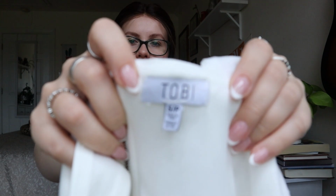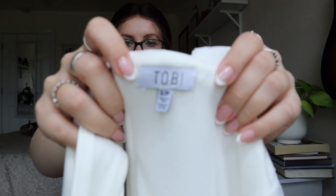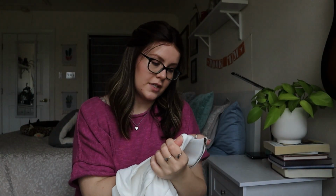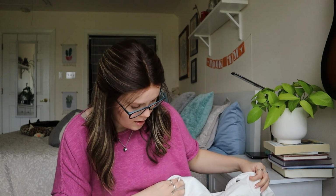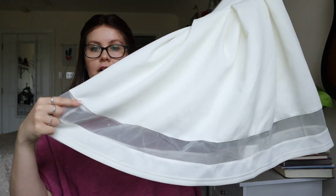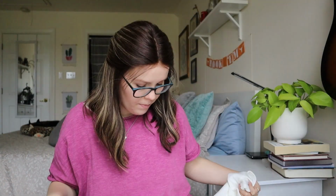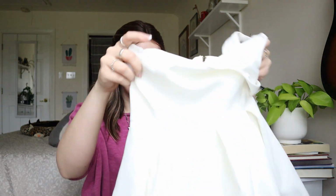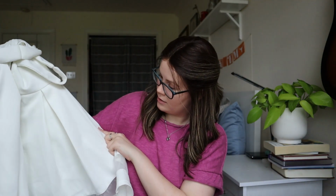This is Toby. I have not heard of this brand before. It doesn't look super substantial to me. Hello. Still trying to track my face. There we go. Toby. I've never heard of this before, but it is a white flare dress, and I'm seeing quite a few stains up here at the top. It does have this really nice sheer panel at the bottom, which is really cute, but it's probably going to a thrift shop. I don't even want to try and wash this type of material. Oh, and there's more stains back here. Okay, this is going to a thrift shop, unfortunately.